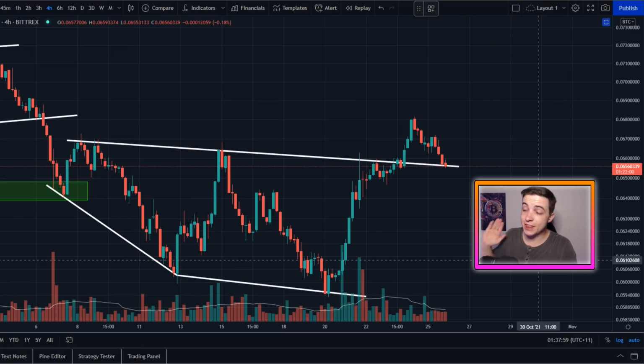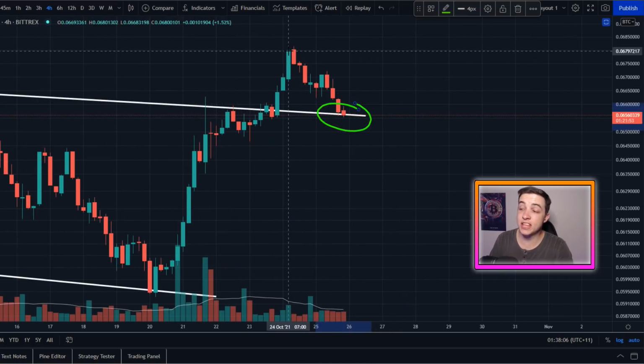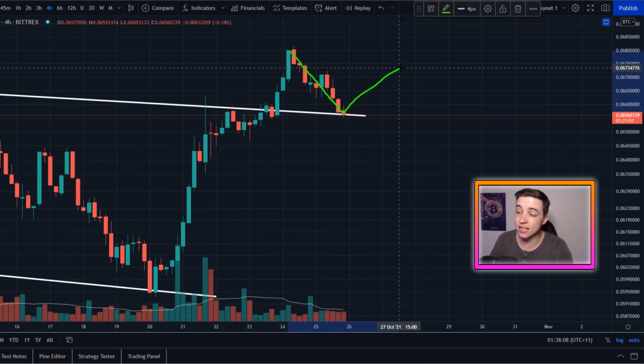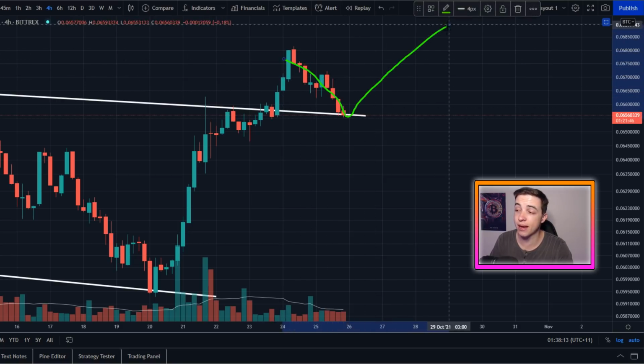But when it comes to Ethereum versus Bitcoin, right now on the 4-hour time frame, we're currently in a deciding moment, because if Ethereum versus Bitcoin can get a bounce here, then that would be the successful retest that we'll need to confirm this major breakout to the upside.